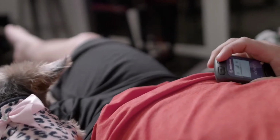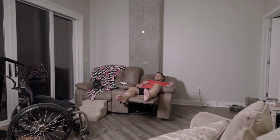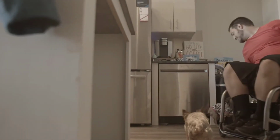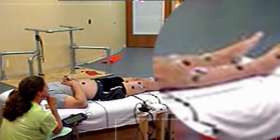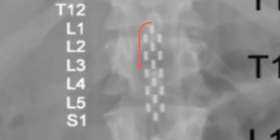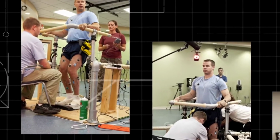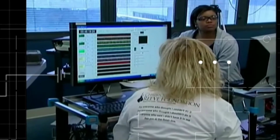In one exciting experiment, patients involved were able to move previously paralyzed body parts after electric pulses were applied to their spinal cords. When combined with traditional physical therapy, the improvement became even greater, giving hope to hundreds of thousands worldwide who hope to one day walk, run, and move again.